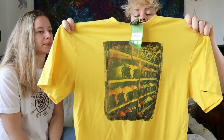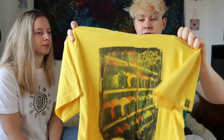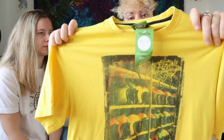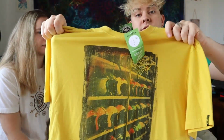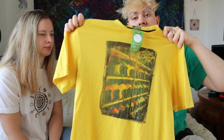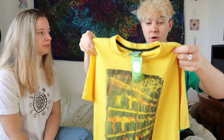Next one is this No Fear t-shirt. We've done pretty well with No Fear, so this was a no-brainer really. It's size large, nice size, nice yellow colour going into the summer, and it was only £3.50. Generally do pretty well with them, hoping for about 20 for it. It is quite an early 2000s kind of brand, so cool to find that.